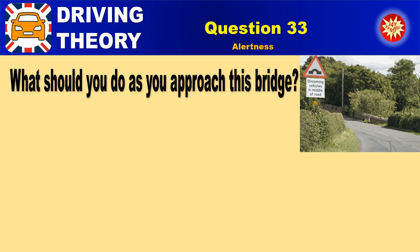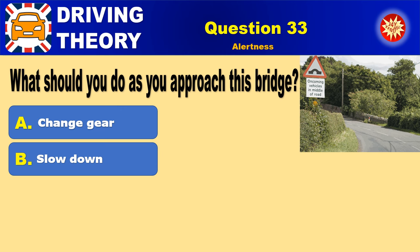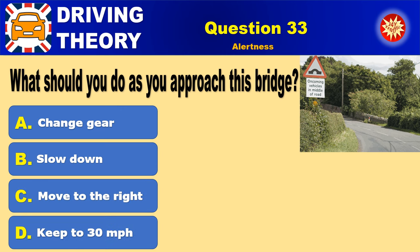What should you do as you approach this bridge? A. Change gear. B. Slow down. C. Move to the right. D. Keep to 30 miles per hour.